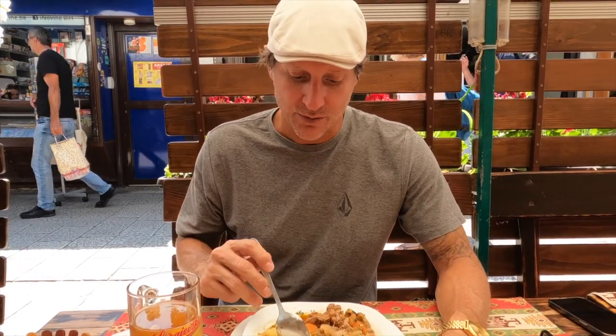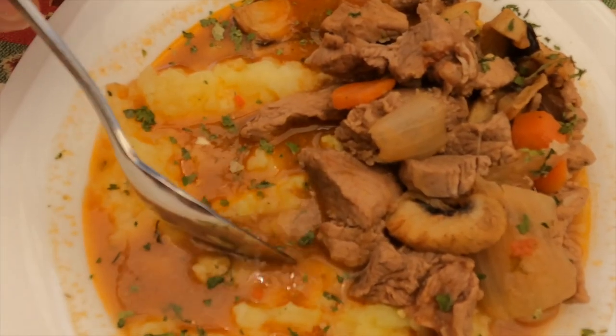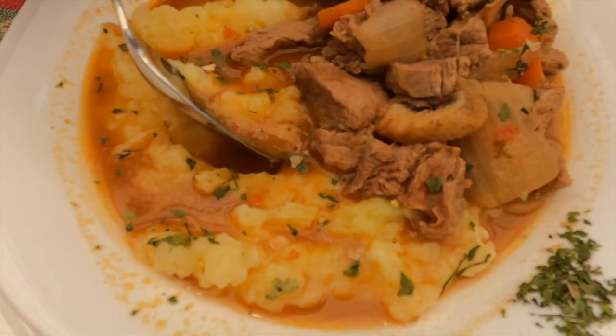I ordered the Hajiski Kvep, which is basically like a beef stew. Mashed potatoes, carrots, onions, mushrooms, beef stew. Looks great. Tastes even better. The meat's super tender, really flavorful. I already want seconds.